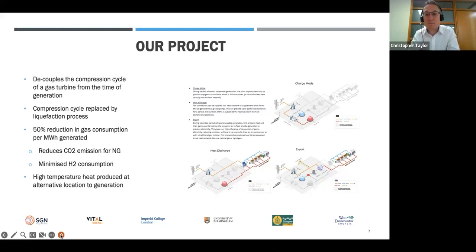What this process allows you to do is to alternate the size between the gas plant, the actual generation plant, and the liquefaction process. So whilst the generator might be working for a low number of hours or a reduced number of hours in the year, the actual liquefaction process, which generates the heat, can then be used for an increased number of hours, which makes gathering that heat and using it in useful situations more achievable.